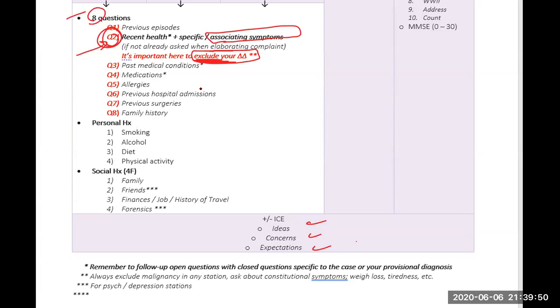And in one of the history stations, I'm pretty sure I got a full mark because the examiner told me that I'm the only person today that got a full mark in this station. And I didn't say ICE. So I don't think it's really mandatory, but if you can say it, then do say it. That's fine.